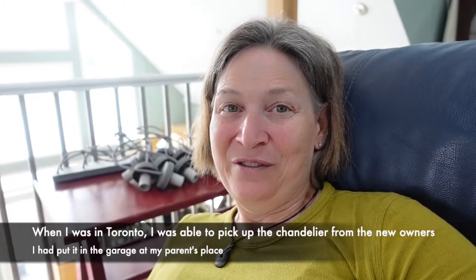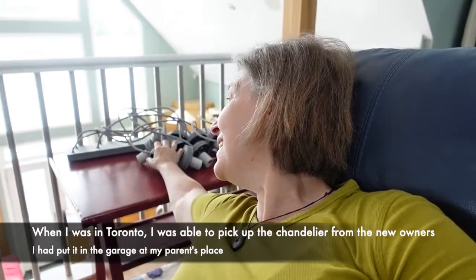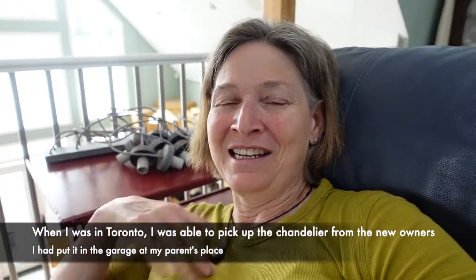And a couple months back, the new owners emailed me and told me that they had taken it down and asked if I would like it back, because I had asked them if they ever took it down, if I could have first right of refusal, and they gave it to us. My sister, when she flew in the other day, had this part of the chandelier, so the electrical part, in her suitcase, and my parents will be coming out this summer with the trailer, and they will be bringing the glass jars and the light bulbs.